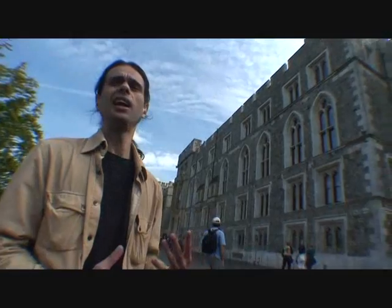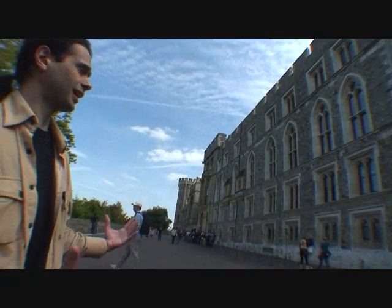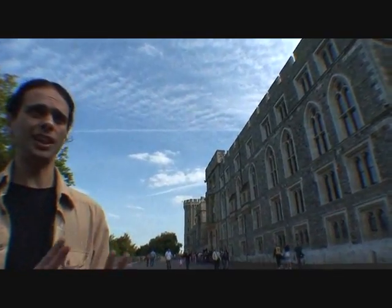It'd be interesting to see if King Edward and the King could all come back in time and see what has happened to their castle, and think, oh my god, what has happened here? As you can see, it looks different. But practically 90% of it is exactly the same.